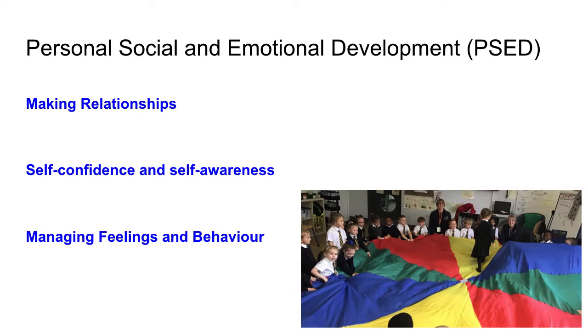Then we move on to personal, social and emotional development, often referred to as PSED. This is when children develop their ability to make and sustain relationships. They develop their awareness of their self and their self-confidence, and they begin to manage feelings and behaviour, including following our school and setting rules and routines, and developing a sense of routine and order of the day.